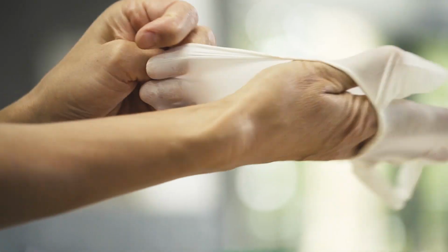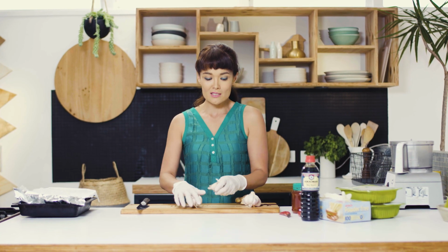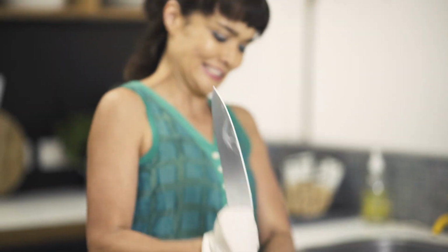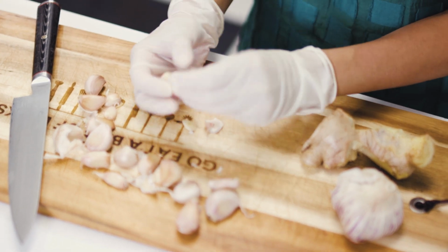Now I've just got to put gloves on because I'm going to be touching chilli and garlic and raw chicken. So I always do this, it's just worth it. The other thing is allow plenty of time for these things to cook because you're going to need it. And use the freshest garlic you can find. Heaps of it too, don't be stingy.